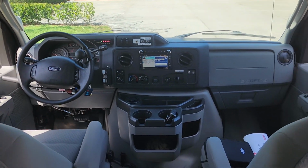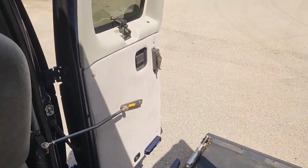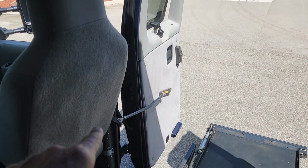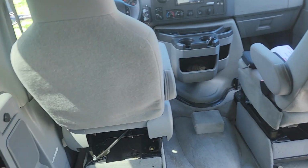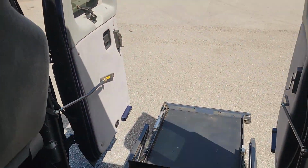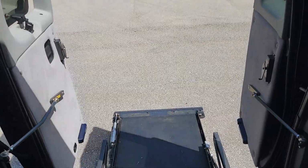It's like a brand new van. Nobody has one of these anywhere. We have the best vans in the world. There's a little bit of discoloration on the gray door panels on each side here where the door opens. Otherwise, trying to point out anything I can.